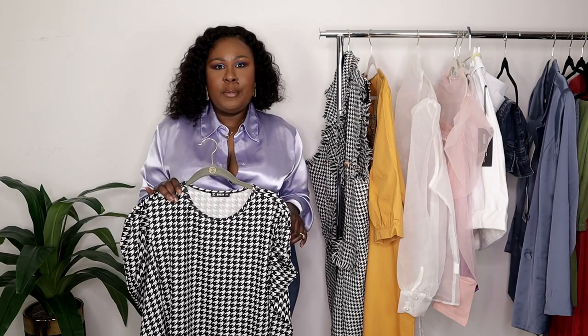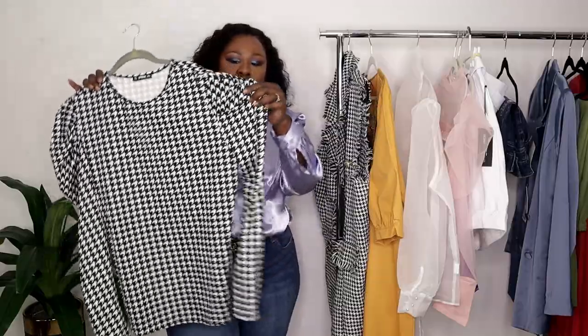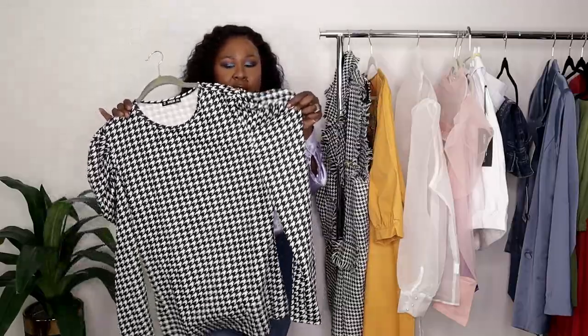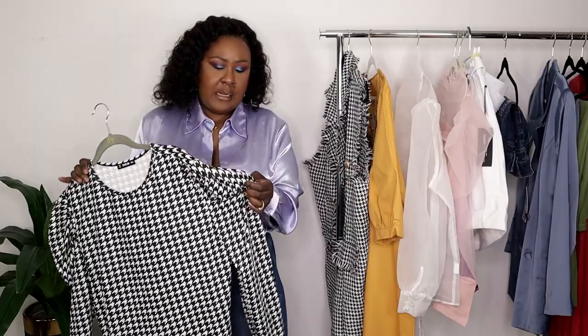I got so many compliments on that coat, so I wanted to stick with that. And I found this shirt here. I think this shirt was only $9.99, you guys. It's a houndstooth. It's long sleeve, and it has the puffy sleeves at the top. The only thing about this top, it's a basic top. The only thing is what I don't like.